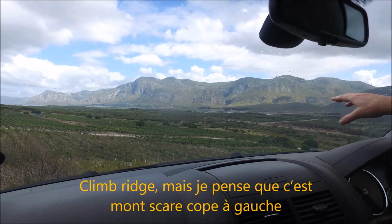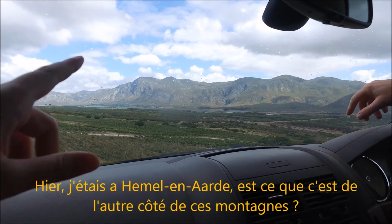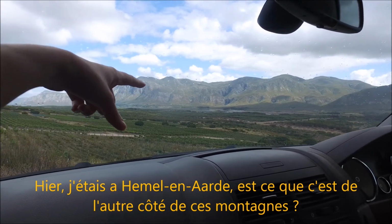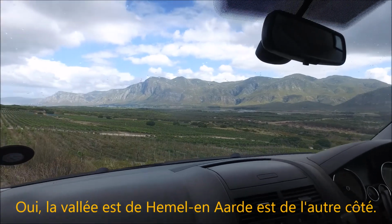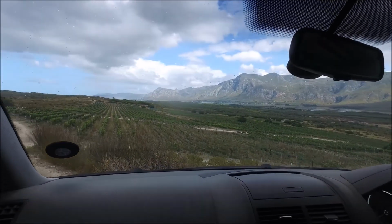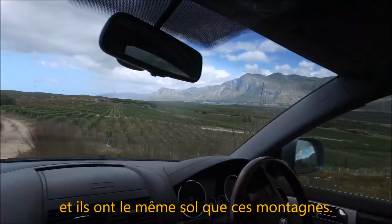Yes, to the left. So yesterday I was in Hemel-en-Aarde. Is it next to, behind this mountain, the valley? Yeah, Hemel-en-Aarde is on the other side. Okay. And they have the same soil as these mountains do.